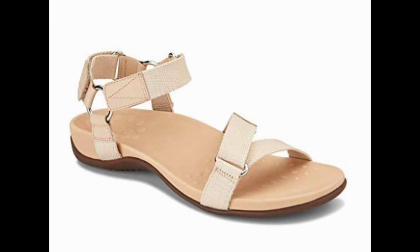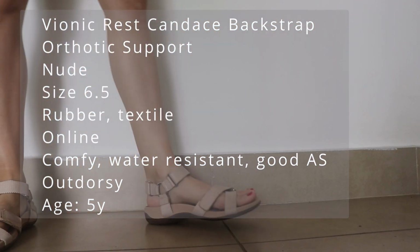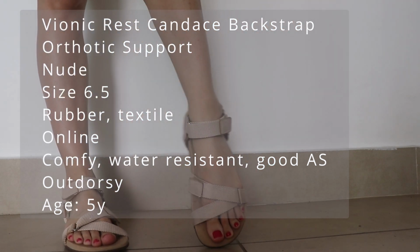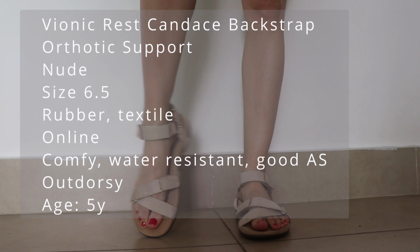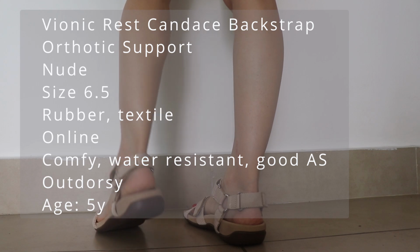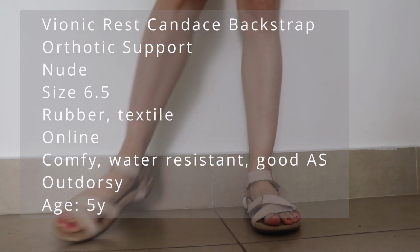Now let's continue with this model. Is the Vionic Rest Candace back strap orthotic support. The color is nude. The size is 6.5. The material is rubber textile. I got them online. They are expensive, the Vionics, but I 100% recommend this brand for arch support. And they are good for wide feet. I think they are better for wide feet.